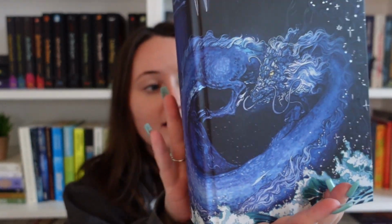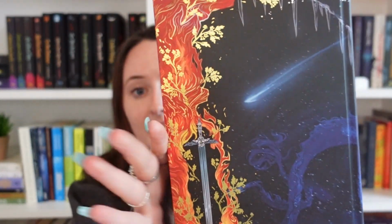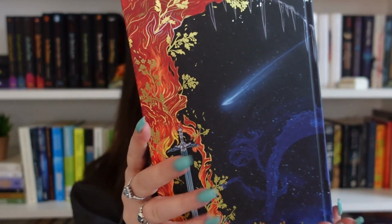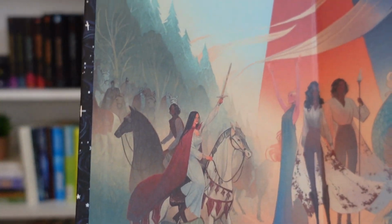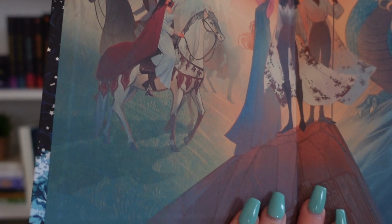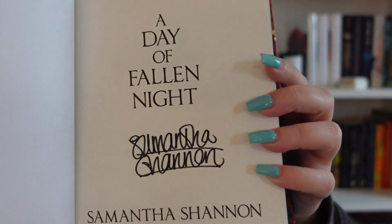Here's the naked hardcover. Another dragon. This one's got like a meteor. This one looks like a nicer dragon. Tell me I'm wrong. Oh, beautiful end papers. Let's see, here's the end paper on the other side. Looks the same. And I believe these are both signed by the author. So super cool. Super cool.